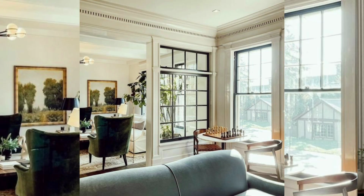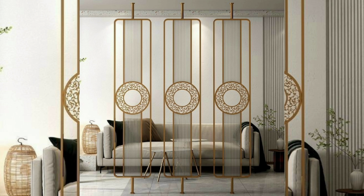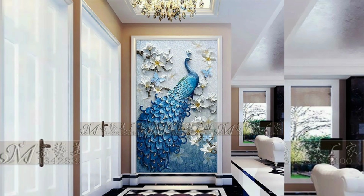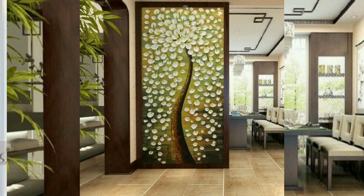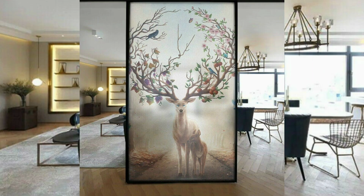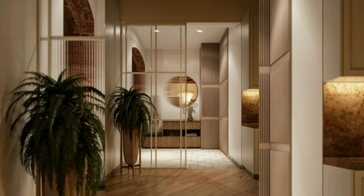So, let's step into a world where transparency and innovation come together to shape the way we live, work, and create. Let's begin. Modern glass wall partitions have become a popular design element in contemporary interior spaces, offering a balance between openness and privacy while allowing natural light to flow through. Here are some modern glass wall partition ideas to consider.